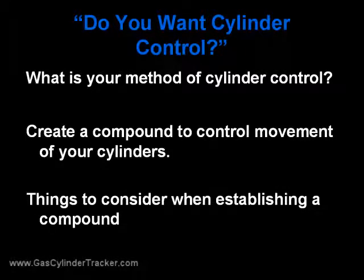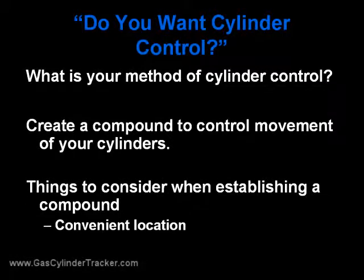When selecting an area to establish your compound, there are a few things you need to consider. One, it needs to be in a convenient location. Now, most companies won't have someone dedicated that's totally looking after that compound. So there are a few things you can do to alleviate the problem and allow people that need access to the compound to be able to get cylinders.